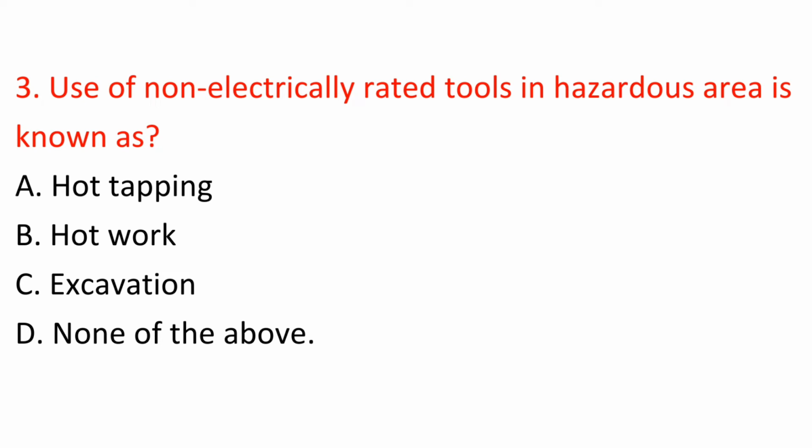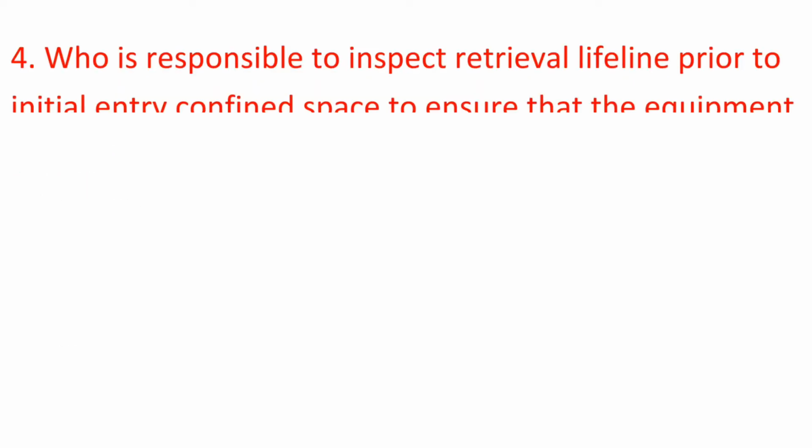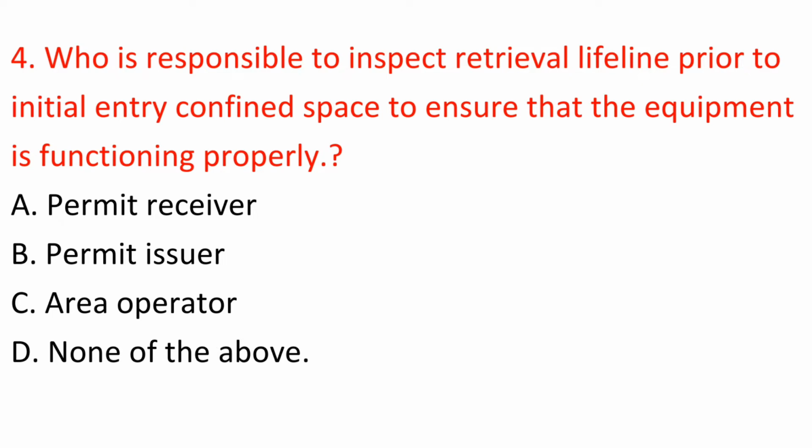Question 3: Use of non-electrically rated tools in a hazardous area is known as A. Hot tapping, B. Hot work, C. Excavation, D. None of the above. Answer: A. Hot tapping. Question 4: Who is responsible to inspect the retrieval lifeline prior to initial entry into a confined space to ensure that the equipment is functioning properly?